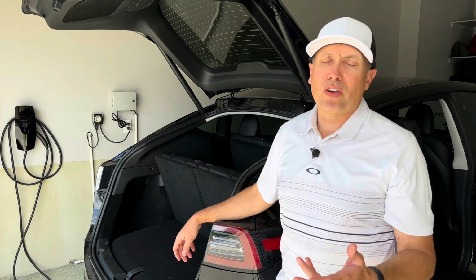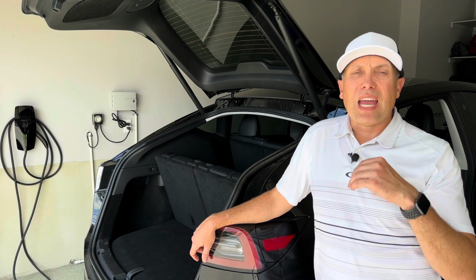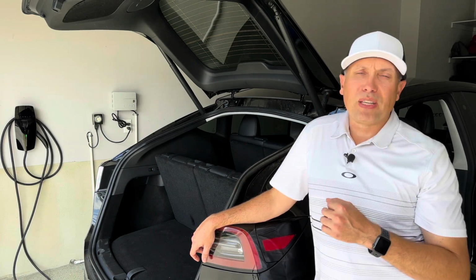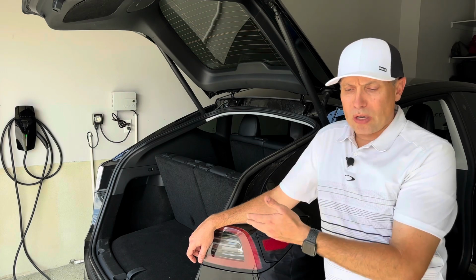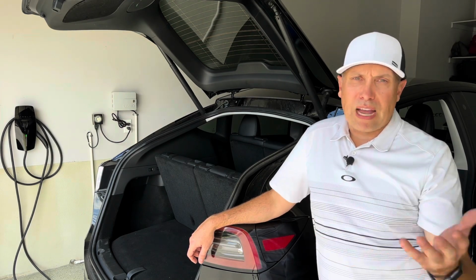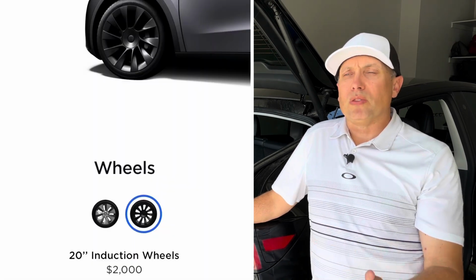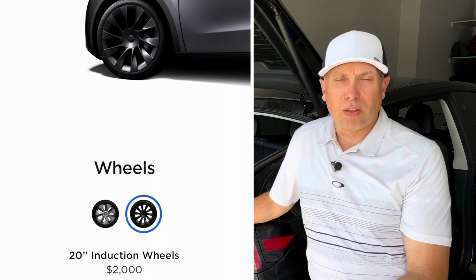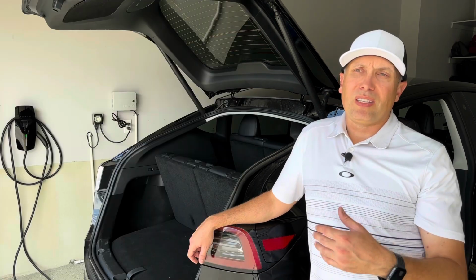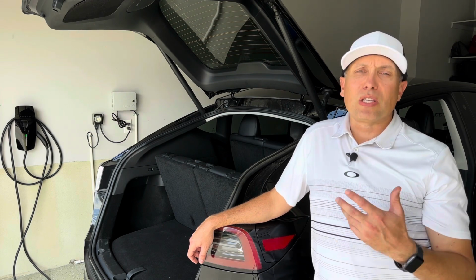And I think at $2,500, it's probably a worthwhile option because it's something that cannot be retrofitted after the fact. For example, the tow hitch is something that you can add on. If you don't order it at the time you order the car, you can add it on after the fact. You go to the service center, they can add that on. Or for example, the upgraded wheels on a Model Y long range are a $2,000 option. Those are something you can change with different wheels. You can get someone to take these off. That's something you can change after the fact.